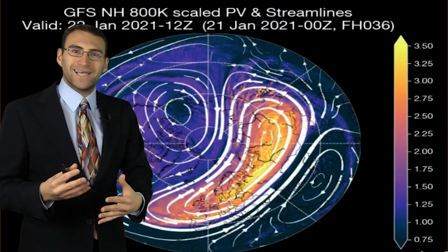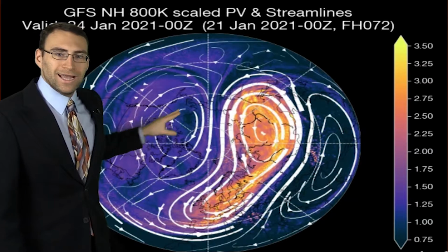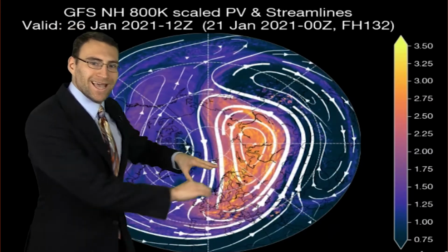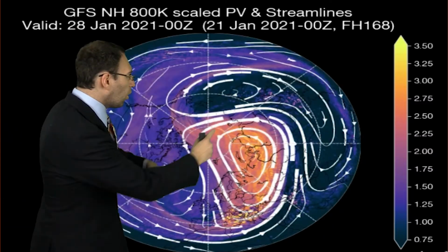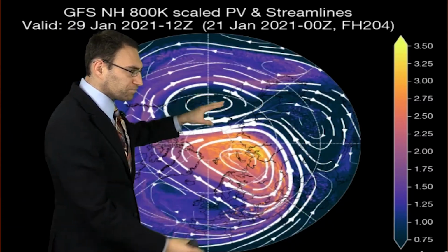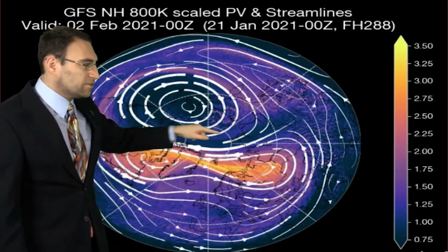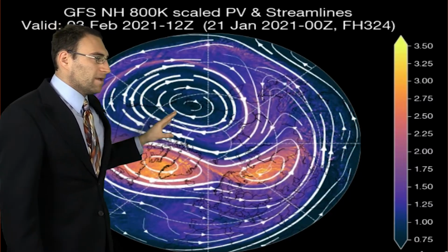So this is the polar vortex. It's that swirl of air near the North Pole, well aloft in the atmosphere. That spin energy has been dislodged a little bit and elongated. It's been stretched out. And that's what you can see here, that stretching motion spin around as we continue to go into portions of February.